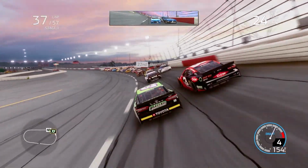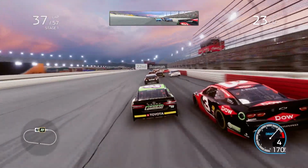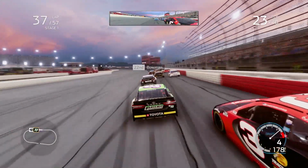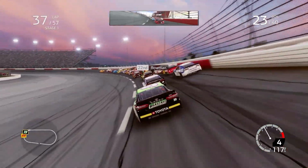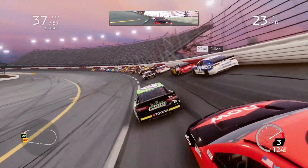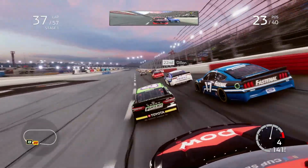Still got a very loose race car, a little loose in turn 1 coming out of turn 2. It's just been kind of the story all night. Been very loose, but able to control it so far as we sit in the 23rd. Now going to work on Alex Bowman. There's a slow up. Somebody checked up. It looked like in both lanes. Had to hit the brakes right there, so we didn't run into anybody.